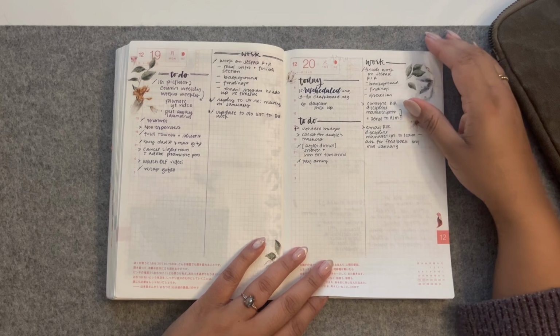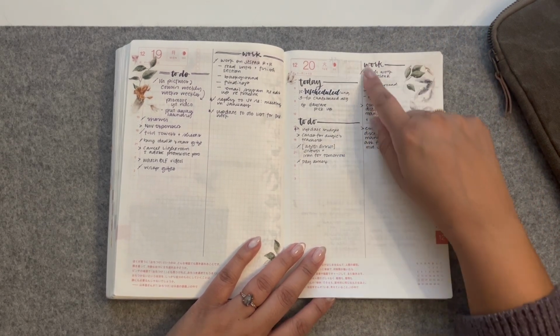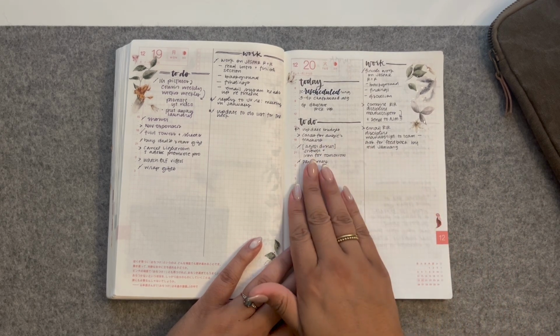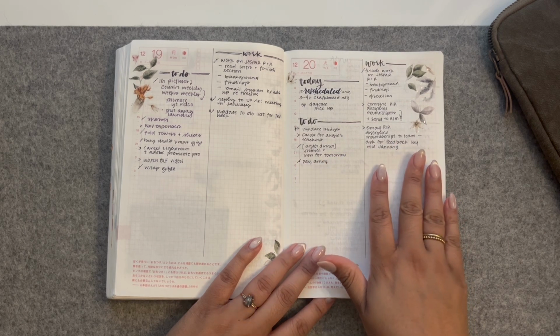And then I was experimenting with a new layout for the daily pages last week when I was still using this day to day, and I kind of like this. I might try this again for the new year. I was again splitting the page in two, and here I was writing my personal to-do list, and then here I was writing my work to-do list.